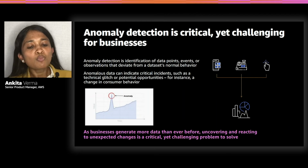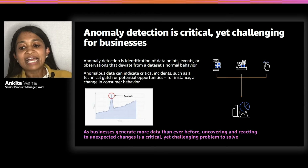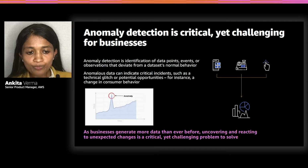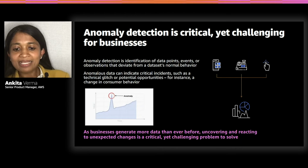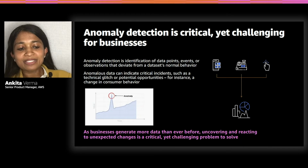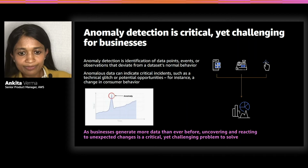Let's start with what is anomaly detection and why should you care about it. Anomalies are unexpected changes in data which could indicate an underlying issue. Example, a sudden dip in revenue or a sudden spike in latency of your e-commerce website which is preventing your customers from making purchases online.